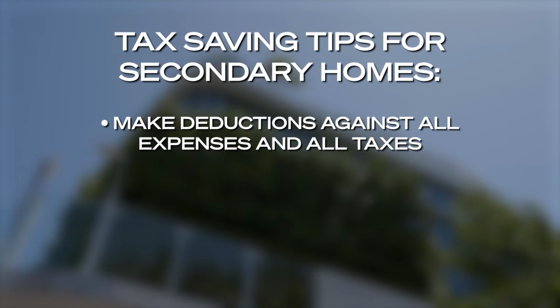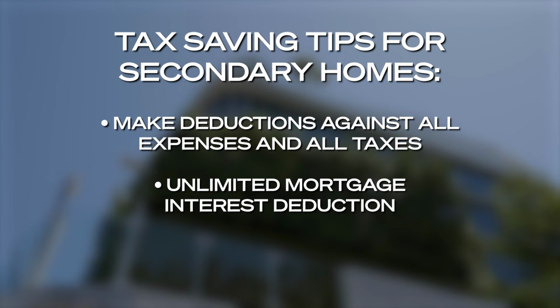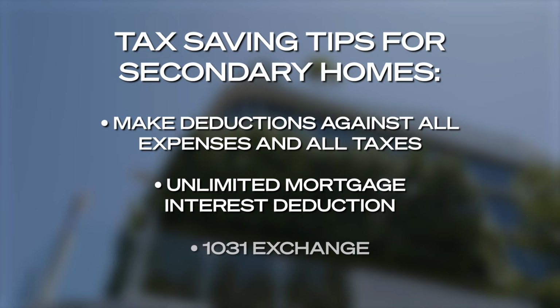Yeah, pass-through. In terms of second homes, what can our second home buyers do of the things we've talked about to help save on taxes? Let's see, you have deductions on all the expenses, all the taxes. You have unlimited mortgage interest deduction for anything placed in business. And then another obvious one is the 1031 exchange. Tax planning 101, the main thing that you want to do is accelerate your deductions and postpone your income.